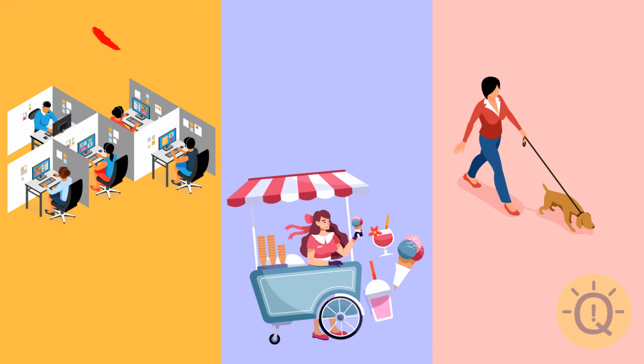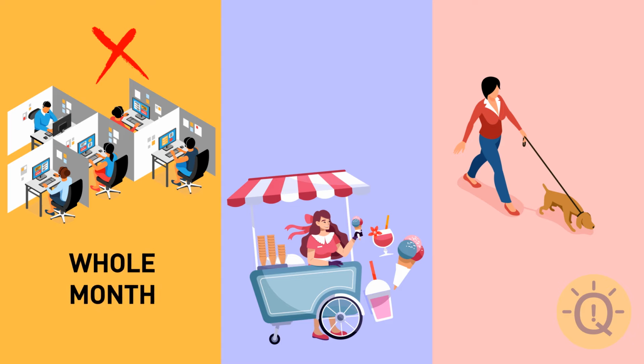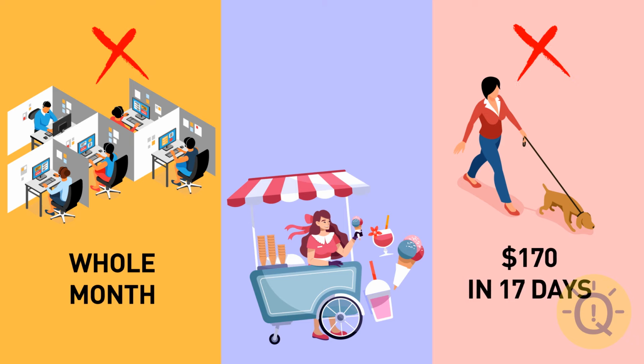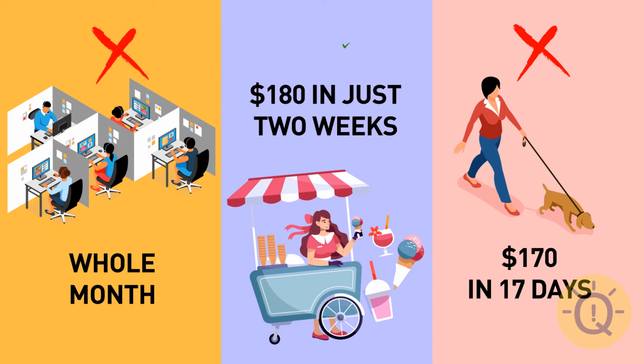A call center is a bad option. It'll take her a whole month to get the money. If she walks the dogs, she'll have $170 in 17 days. But if she works in the ice cream shop, she'll earn $180 in just 2 weeks. That's the fastest option.